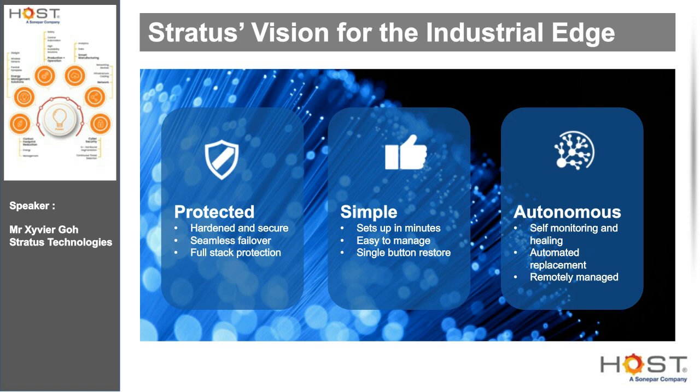Simple, as Stratus's products are meant for environments without any IT personnel. It sets up very quickly and is simple to manage. It requires no IT personnel to be present when executing a recovery. This is very important, as we all know that the edge environment may not have IT personnel around.